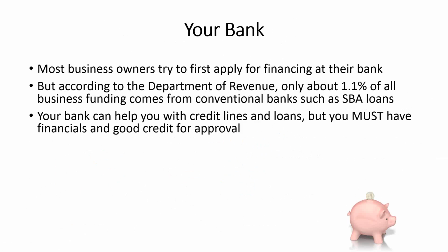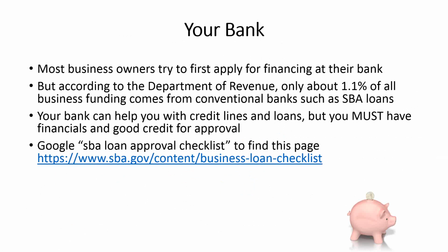So your bank can help you with credit lines and loans, but you have to have financials and good credit and collateral for approval. Okay, you can Google SBA loan approval checklist to find this page here. That's exactly what you can Google: SBA loan approval checklist, and you'll find a link called sba.gov/content/business-loan-checklist. Check it out. That's everything you have to qualify for a conventional loan or an SBA loan at your bank. And if you look through that, you're probably going to find that you won't meet that criteria.